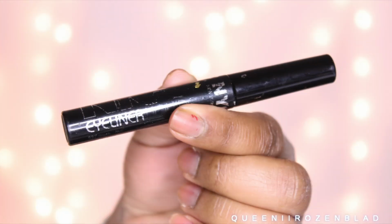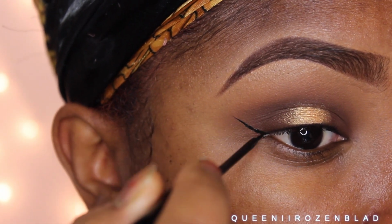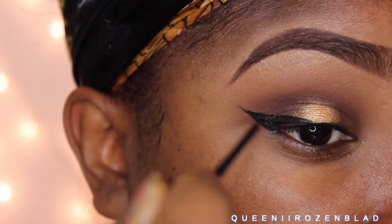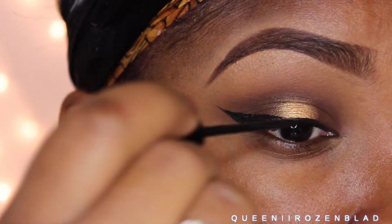Now using my NYC liquid liner, I'm just going to create a dramatic wing liner. You don't have to do your liner this big or make such a large wing. You could do a very subtle wing if you like, but I prefer a more dramatic wing liner. Alright, and I'm just going to go ahead and do that.